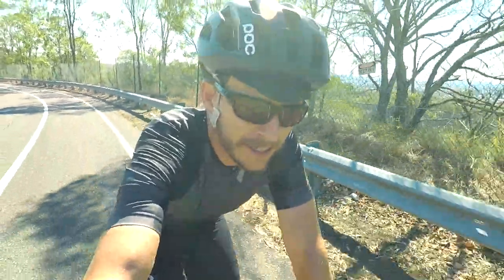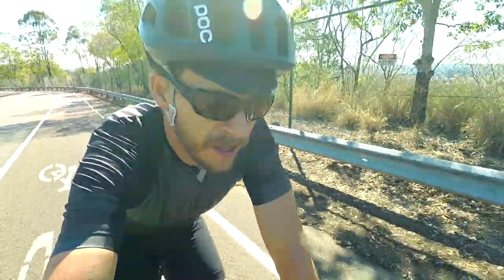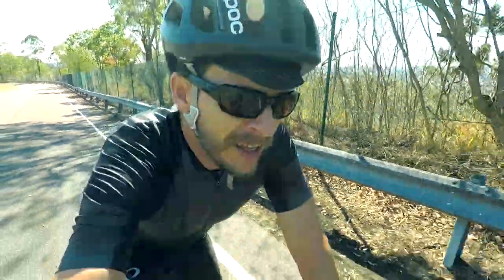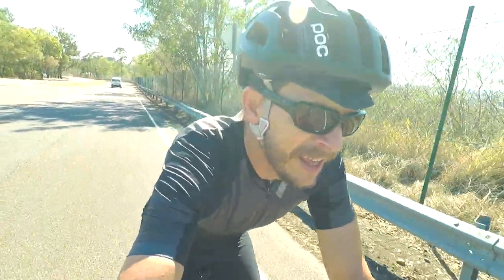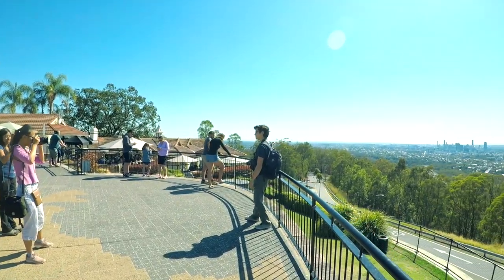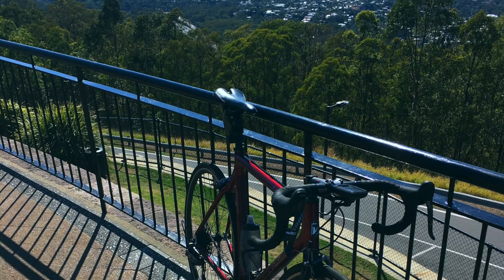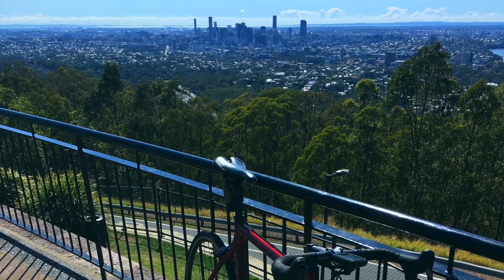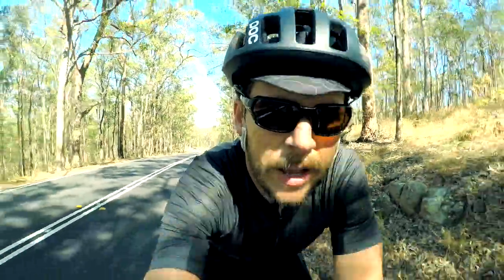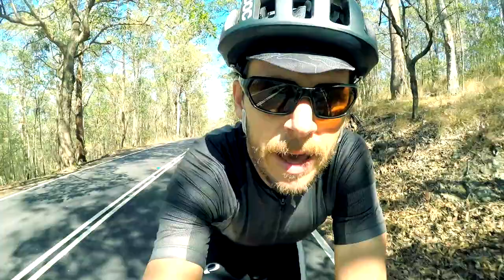This morning I'm trying to link together a loop of Mt Coot-tha with the Brookfield Three Fingers and with plenty of climbing. So yeah, let's see how I go. So once over and back on Mt Coot-tha, now the Mt Coot-tha back descent into the gap.